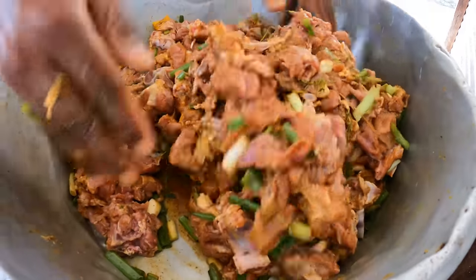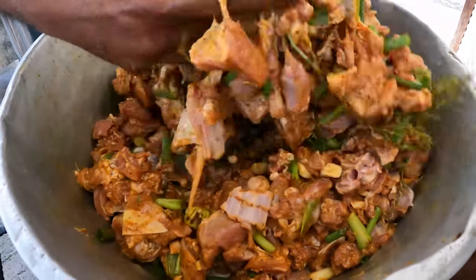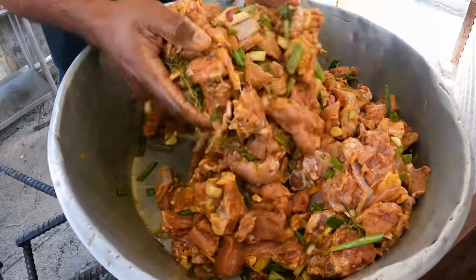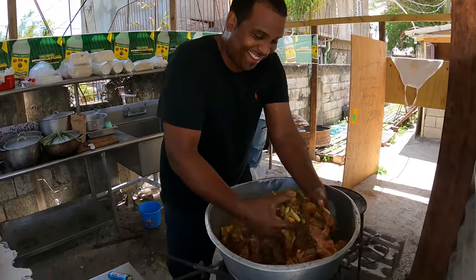Yeah, see, one thing you've heard about Jamaica, coffee spice. If you want spice in it, then you don't want it. It's not good.